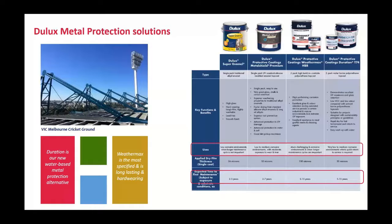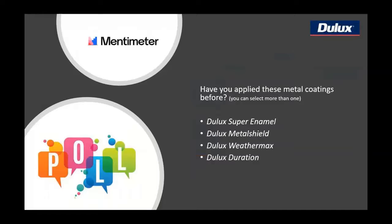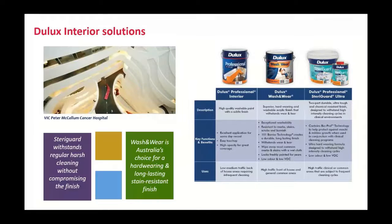So thanks for that, Jacob. I might skip the next question, just conscious of keeping going. I was asking, have you guys applied these before? I suspect if we're doing 30% or under ourselves, that probably Weather Max and Duration may not be ones you've applied before. Again, always talk to us, and we'll provide our contact details if you're thinking about it, because we can help. We've got a whole team who's there to help with that.